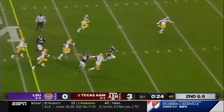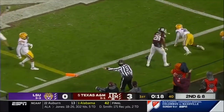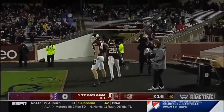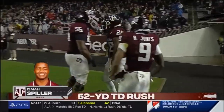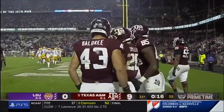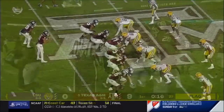Spiller in the secondary. Isaiah Spiller looking for the pylon with a stiff arm. Is he in? Touchdown. For the sophomore, Isaiah Spiller, and he stretches the A&M lead. Makes a big one happen here.